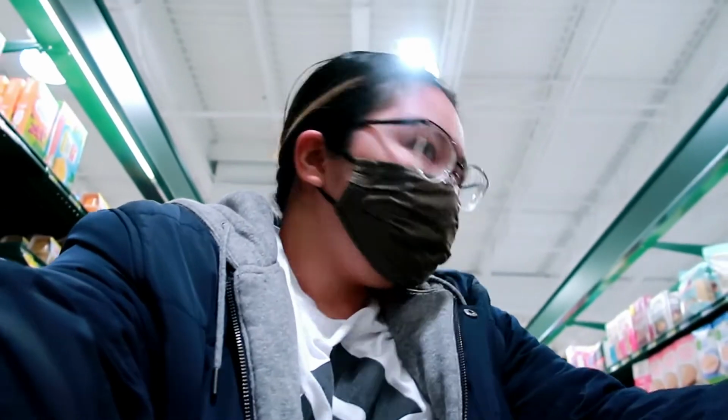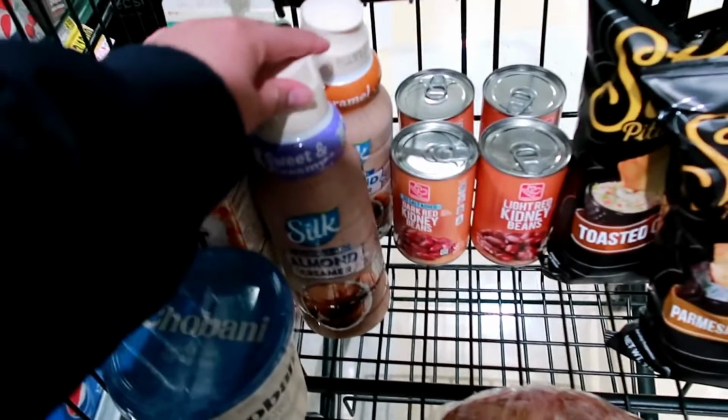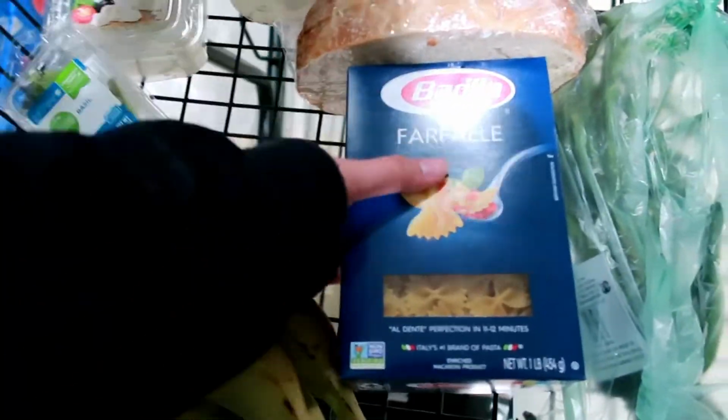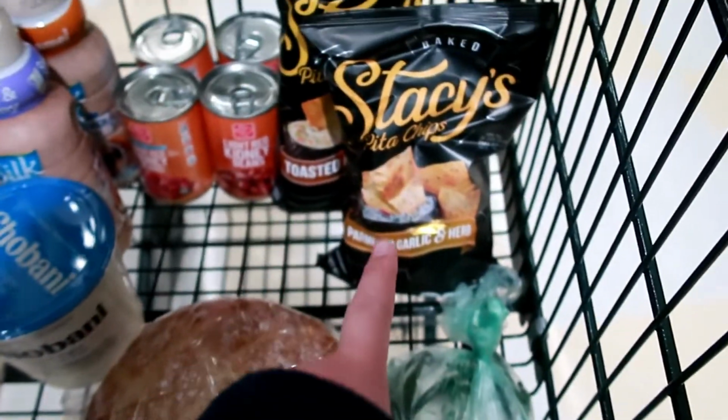Hi, here inside. Gonna get some canned black beans. I got some oat milk, some creamer, some yogurt, some feta cheese. I also have some plantains and basil. This is the pasta that I'll be using for tonight actually. Got some green beans and some chips.